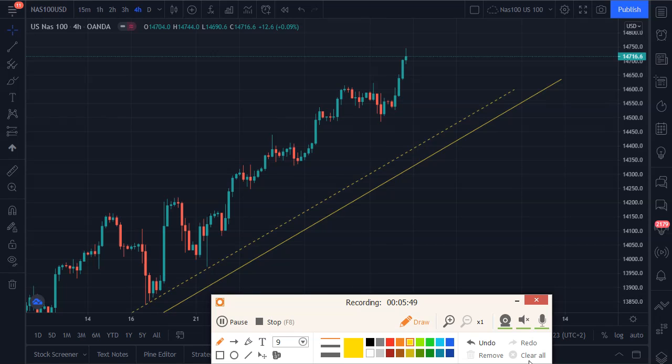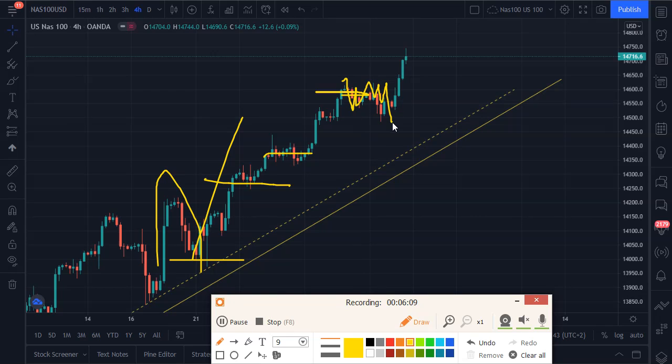If that doesn't happen, it means I'm going to look for something else, because even if it's bullish momentum, it doesn't mean I have to buy here or here. I have to wait for the market to come down a little bit so that I can get the market nicely, because sometimes you can buy around here and still lose, even if after some time you will get into profit.